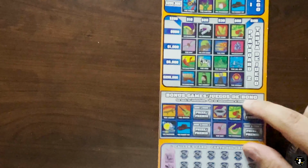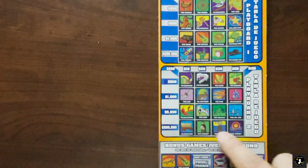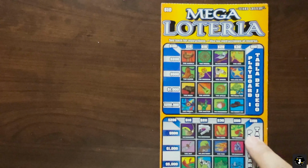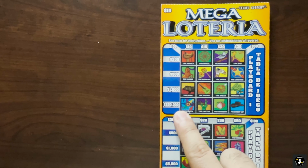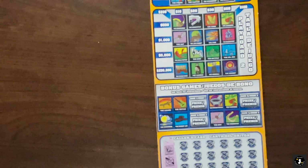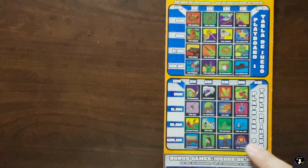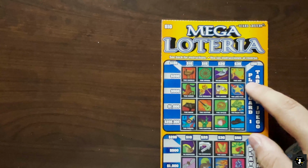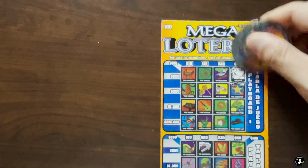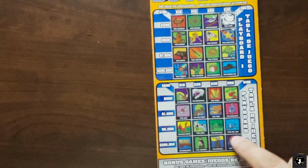No butterfly. Lone Star. No. Okay. Hen. The hen. No hen there. Hen. Oh my god. Come on. Let's get something. Here we go. Hen. All right. Finally. And the ship is the last one for the first one of many.